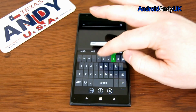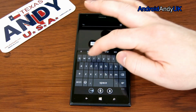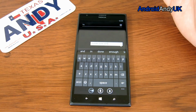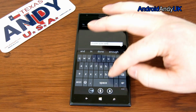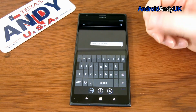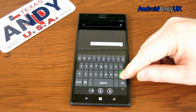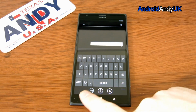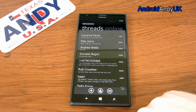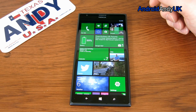It works quite well, but there's no swiping, which I've got kind of used to for one-handed input. Which I find a bit of a shame. And as I say, I don't think you can change your keyboard. That's a Windows restriction. They don't like you mucking about too much with that.